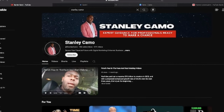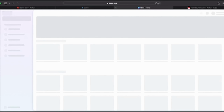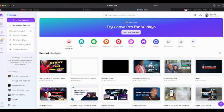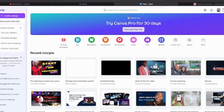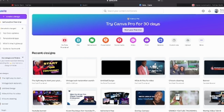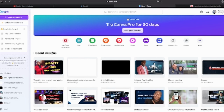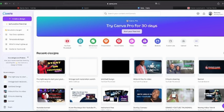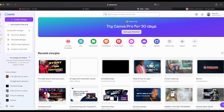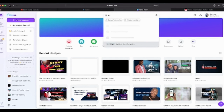Canva is a free software that allows you to create designs, whatever kind of design you want. If it's the first time you're going to use Canva, they will ask you to sign in. Sign in with either a Google account or a Facebook account. As soon as you have that, you're ready to go, and it's free. Now, when you open Canva, you will come here on top where it says search, and search for YouTube banner or channel art.